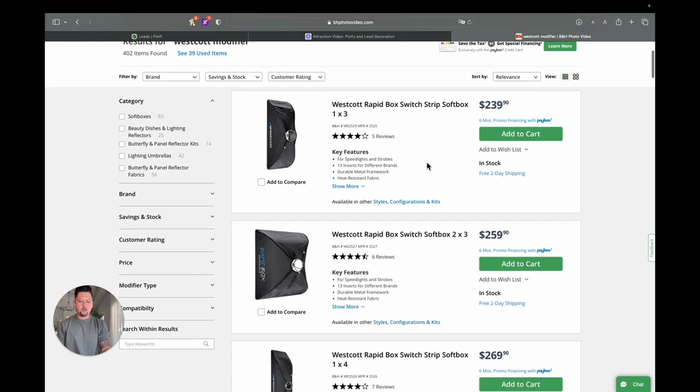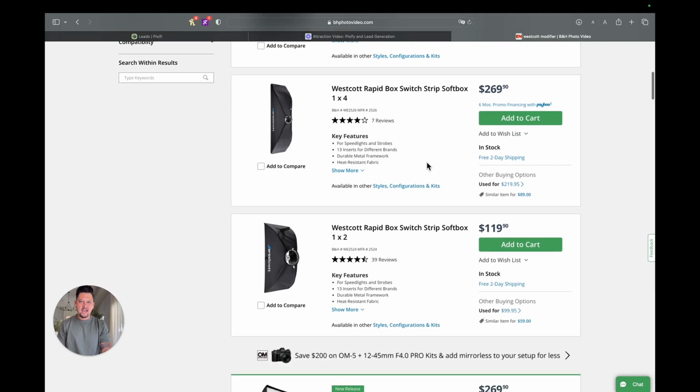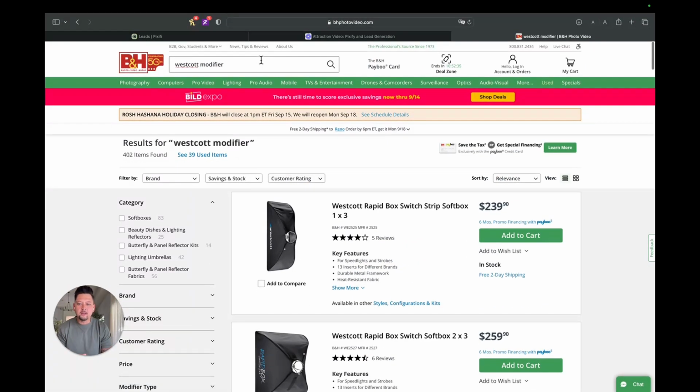So these right here are what I use for my modifiers for that. And I have 3 of those. I keep them in a Pelican case and they work out fairly well. The new thing that I'm using as far as lighting going is the Godox SL 150.